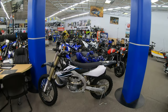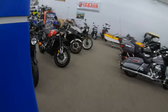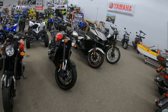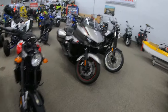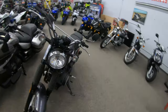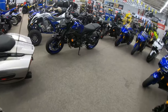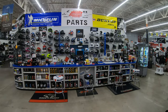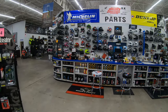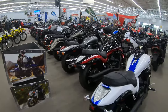is the Yamaha display. I always check out this display when I'm in the store. They always have something really interesting over here, and Yamaha has been a very popular bike, both large, small, and all kinds of shapes and sizes in here to look at. And of course, if you have a bike, you might need parts or service. They have a great service department, they have a great parts department, loads of helmets, a great array of helmets to pick from. Also Suzuki, also very popular.